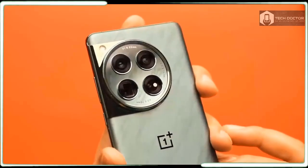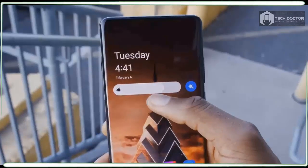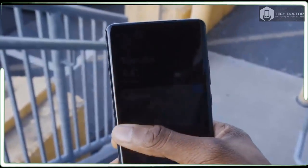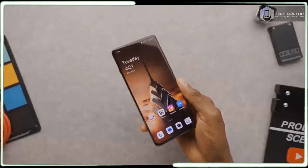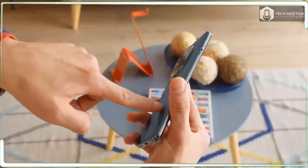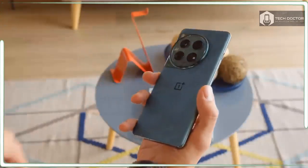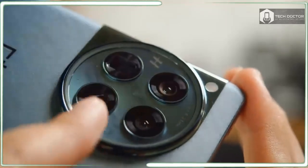There are some minor changes to the OnePlus 12 design, like the repositioning of the silent switch to the left side, but the overall design language and aesthetic remains the same. OnePlus is also generous enough to fashion an IR blaster on the top edge of the phone, allowing it to double as the ultimate universal remote to control all of my favorite gadgets at home.